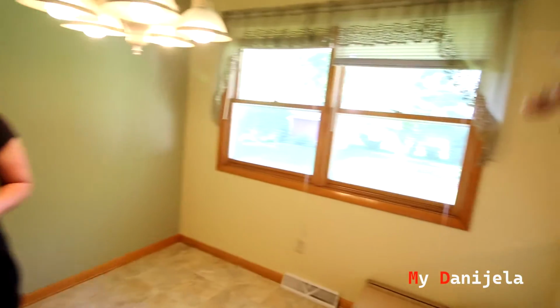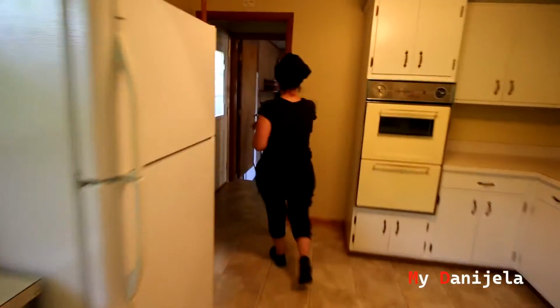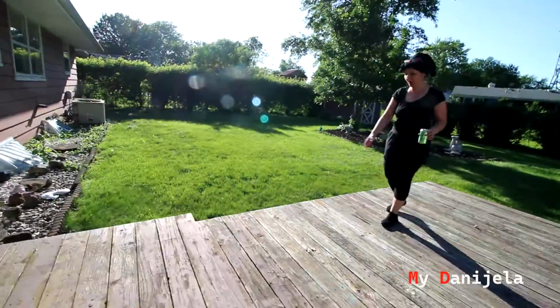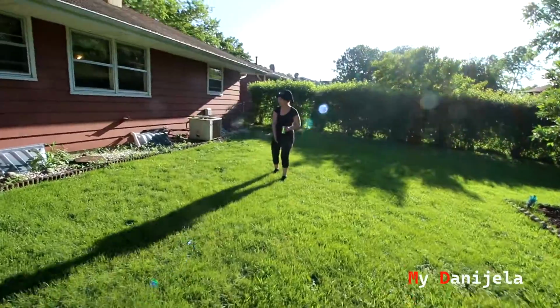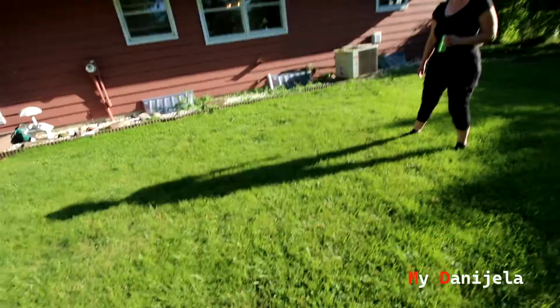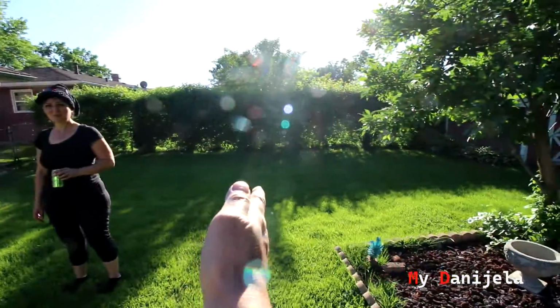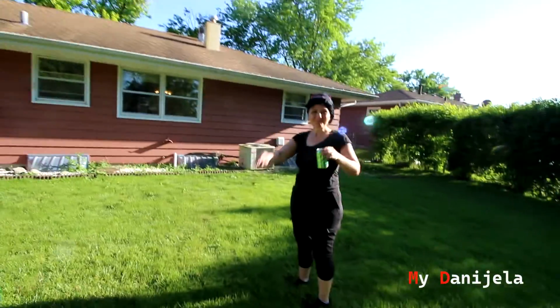We're going to build a 20 by 20 addition. Let's go outside and look. This is the backyard, and this is the existing porch, which will be gone. The addition is going to be here, all the way here. It's going to be 20 feet here, 20 feet here, and 20 feet on the other side. That's where you're going to build your new kitchen.